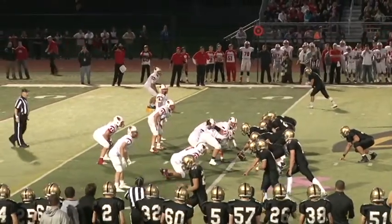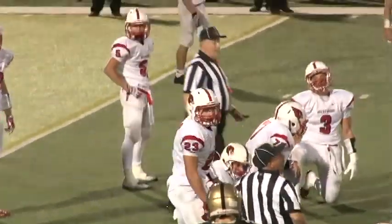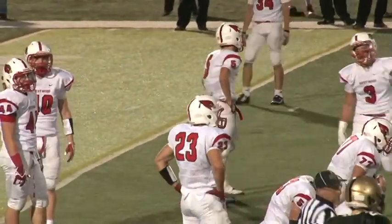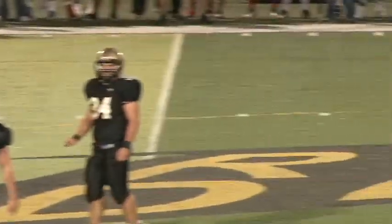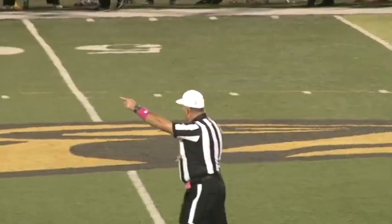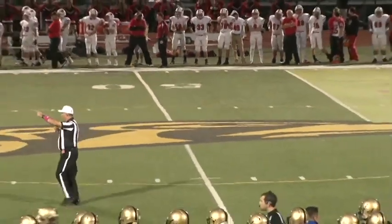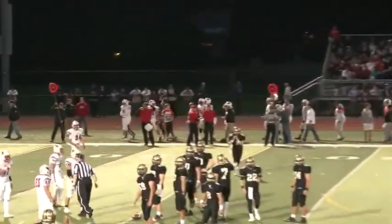Oop. And well, they got it with the penalty. Nice call, Conley. Little changes cadence. Offside. So they pick up the first down on the penalty and have a first and 10 on the 35-yard line of Westwood as they're driving for another score.